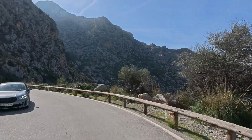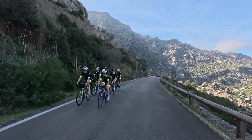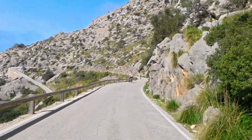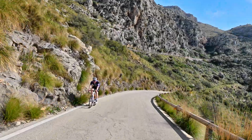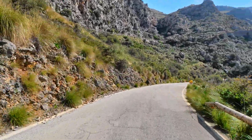This road is also a favorite among adventurous cyclists, and for good reason. The ride to and from Sa Calobra is considered one of the most iconic cycling routes in the world. But during peak season, this road can get quite busy, with cars and cyclists alike, making the journey more time-consuming.